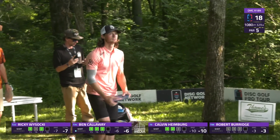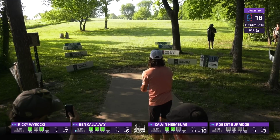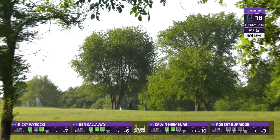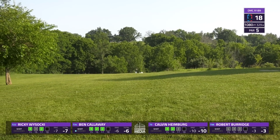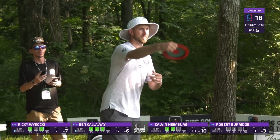Just a really, really solid finishing hole, Nathan. Definitely so. That 1080 is playing, I would say, close to 1,200 with the uphill nature of this hole. Really want to stay off to the left side off of the tee shot, so you have room to pull it over and get to the right side of that late bush that you were saying you want to clear on the second.